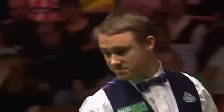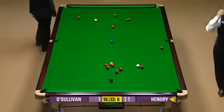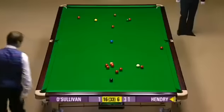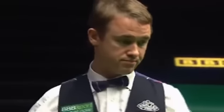Surely. No, he's screwed and he's... One red has covered the other. 31. What with the good run that Ronnie had in the last frame and the bad run that Stephen's suffering here. Nothing going right at the moment.